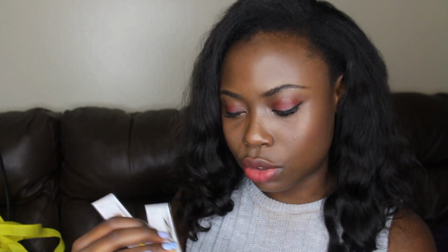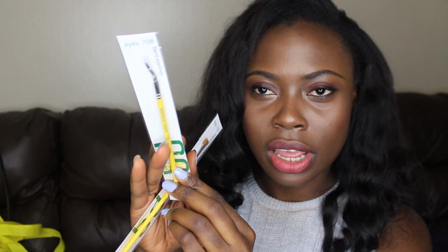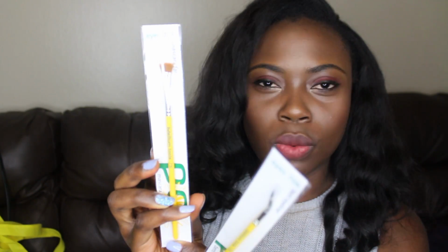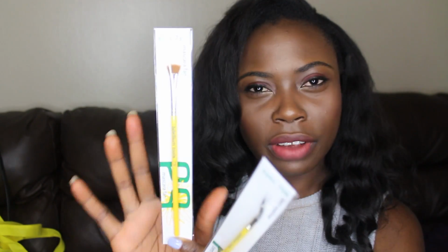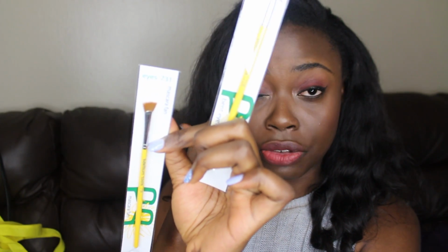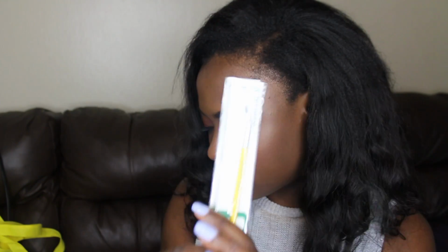And then I also picked up 2 other small brushes, and this is the bent eyeliner brush, and it was $5, and it's the 708. And then I got the Eyes 731 mascara fan brush, and this was $5 as well. I bought this brush to use with pigments because it's flared out, and I think it'd be perfect for placing pigments on your lid, so that's why I got these. And these brushes are super affordable, and I think they work really well from what I've read in reviews, so I'm really excited to try that.